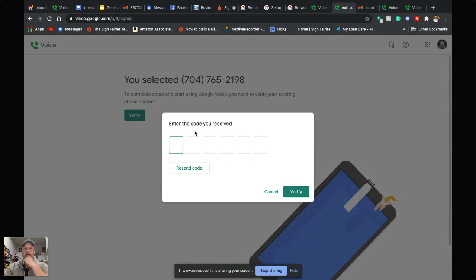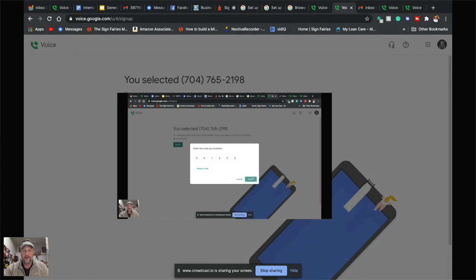Now it's going to send a code to my phone. Okay, Google just sent me a code. I can't show it to you because obviously I'm sharing my screen. But here it is, 961-655. Verify. This phone number is my personal phone number, a Verizon number, that you have to use. It won't let you verify with another Google Voice number, for obvious reasons.